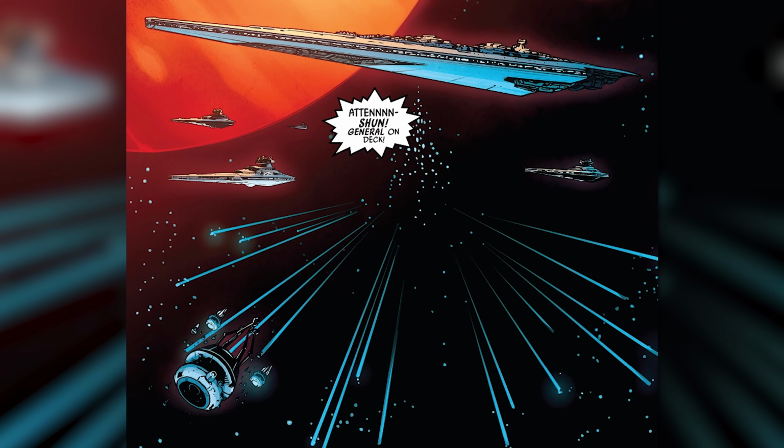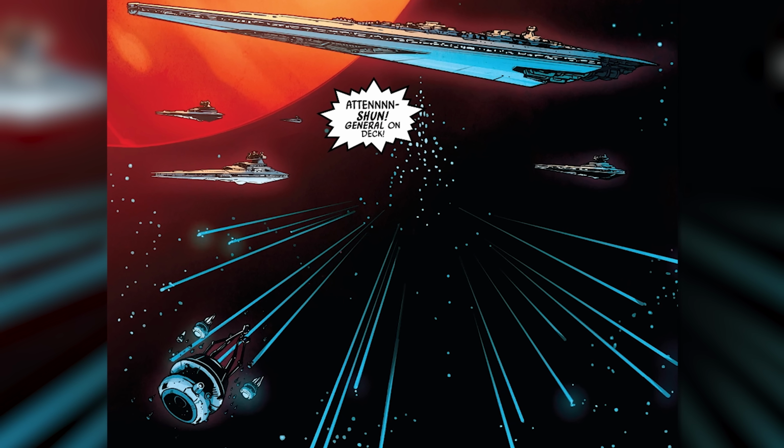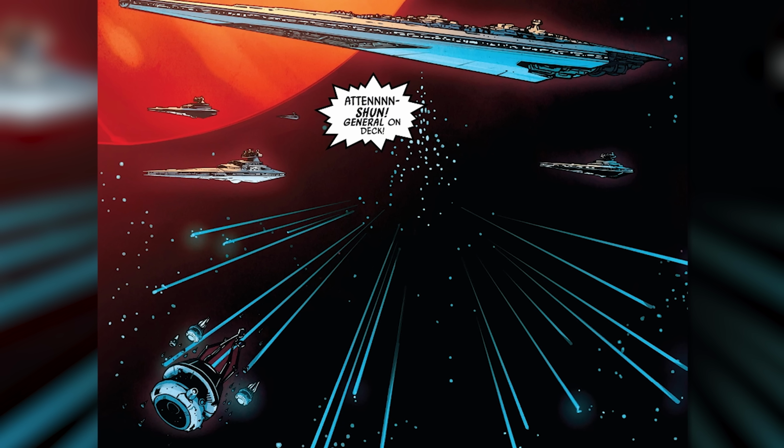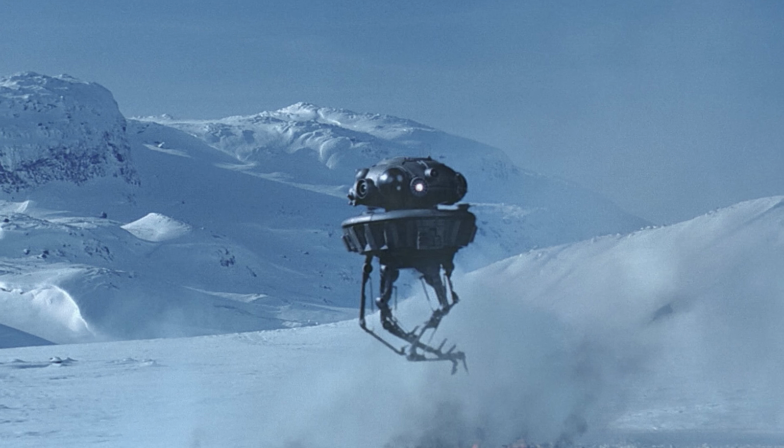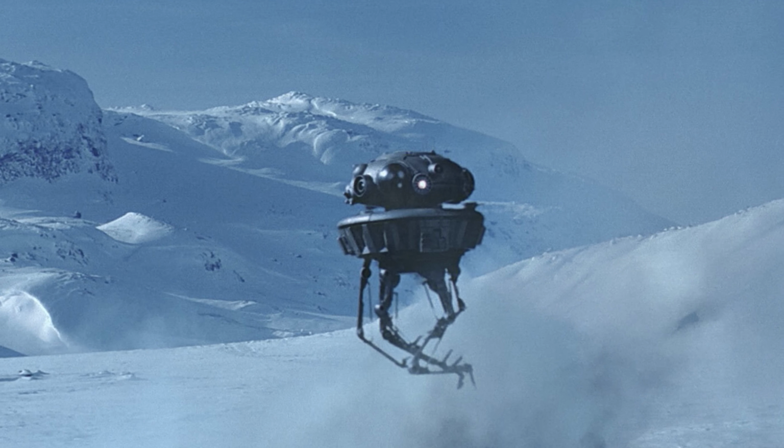Legends has things happen in a slightly different order, but the results are about the same. The Executor makes its debut on the galactic stage and frightens anyone opposing the Empire. Project Swarm was launched from the Executor. This program sees thousands of probe droids scattered throughout the galaxy to find the Rebellion's new base. The Executor is present for the remaining events of The Empire Strikes Back, but it isn't really a key feature.